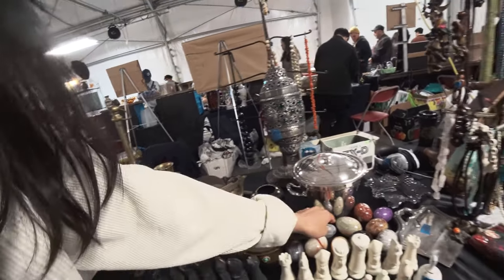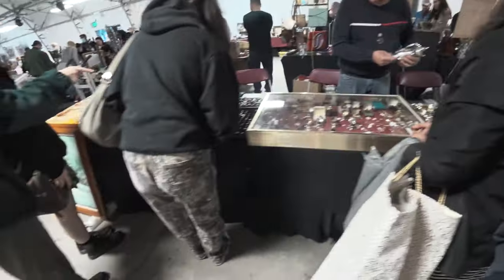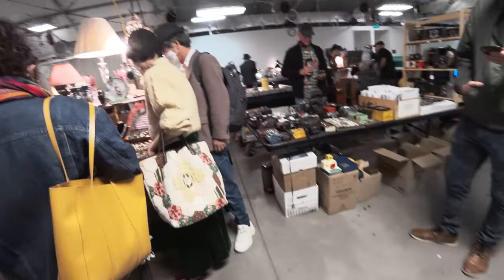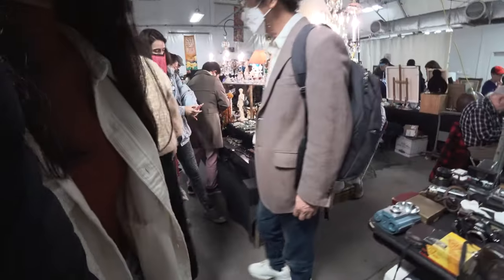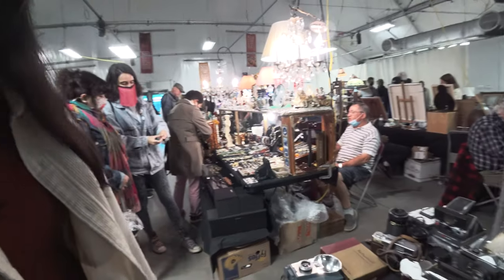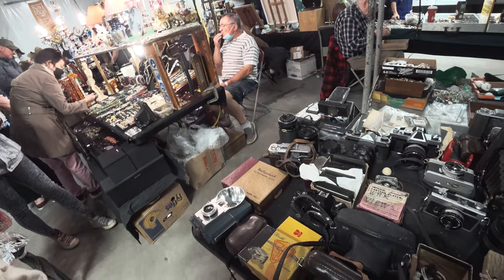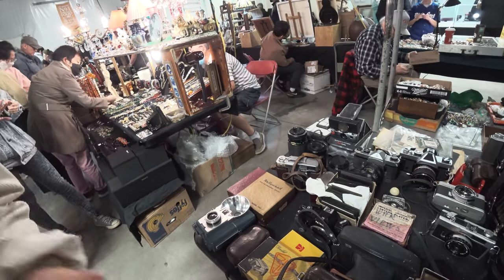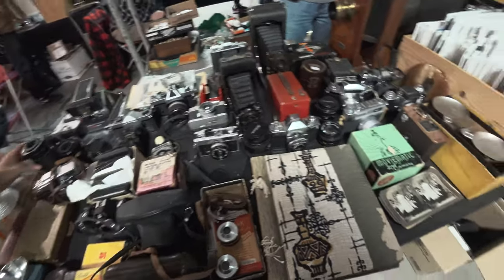You want a magic egg? Dragon egg. Sorry, there's an egg like that, what? There was an egg that they were selling that you could put in your vagina. They sold it for its spiritual and magical qualities. They have some nice ones.